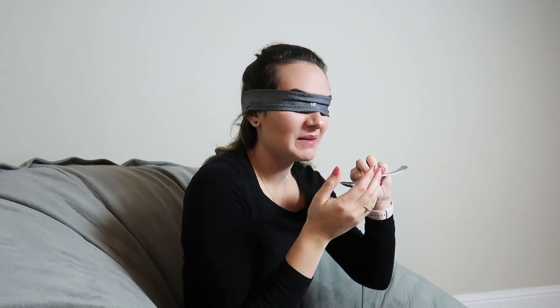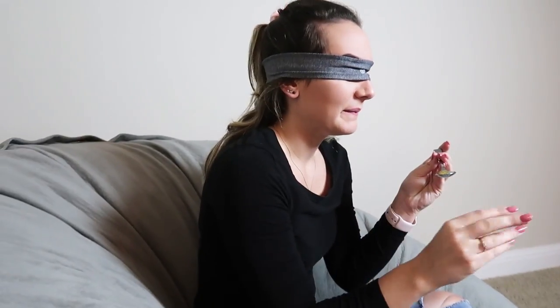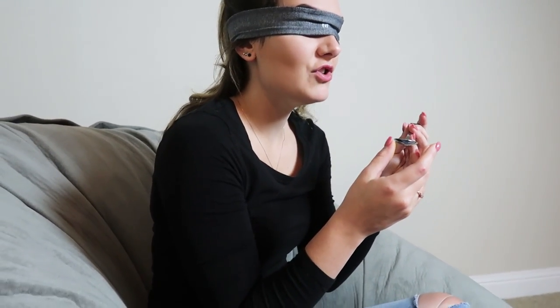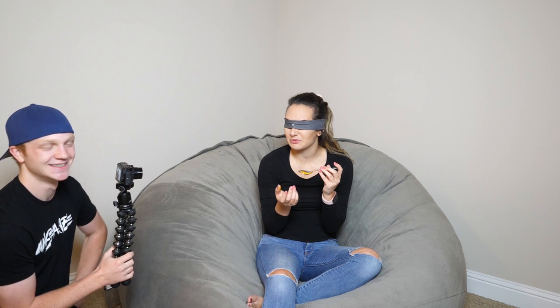What is that? In the meantime, Simon is having fun on the boxes. You're gonna knock over the light! What is this? I don't know what it is. I have no idea. It doesn't taste good. It tastes really gross, but at the same time it doesn't really have a crazy flavor. It's just kind of like powder.